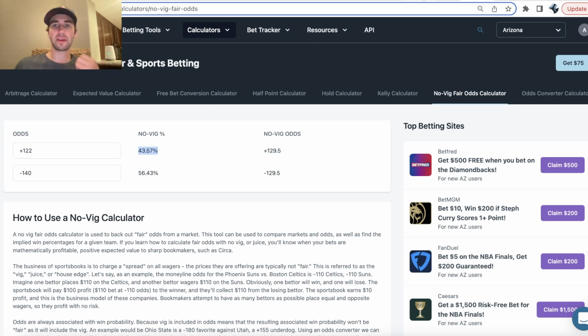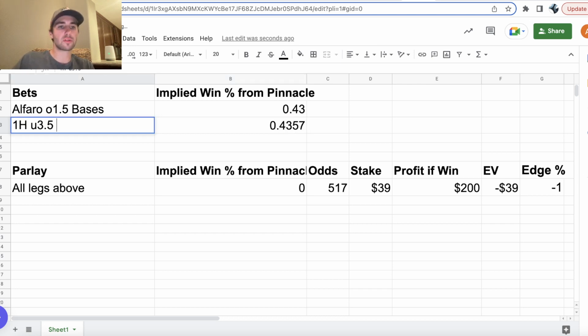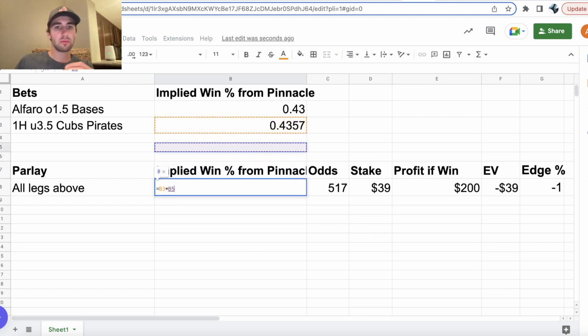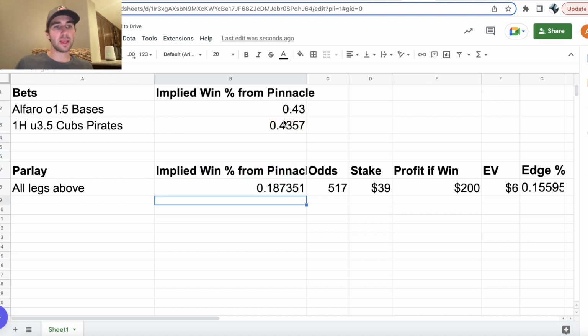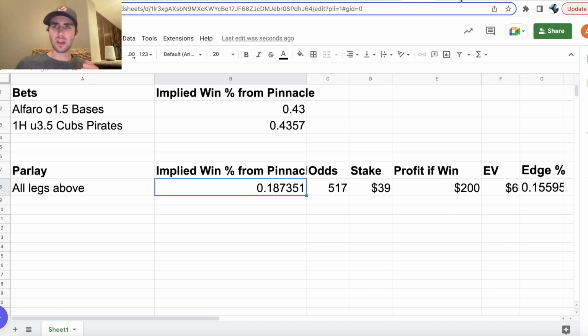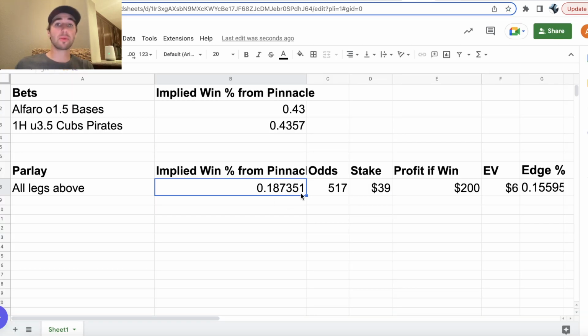So our bet has a win probability of 43.57%. So 43.57, and then this is first half under 3.5 in Cubs, Pirates. So now we have the win probability, right? For both of our bets, they're both uncorrelated. So the probability that both bets win is just these two numbers multiplied together, right? You just take the win probabilities from Pinnacle for this player prop and the first half total bet, you multiply them together, and we can see that, hey, our parlay, according to Pinnacle, the sharpest bookmaker, has a 18.73% win probability. We're staking $39 at plus 517 odds.